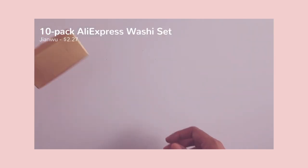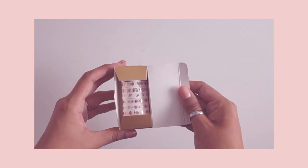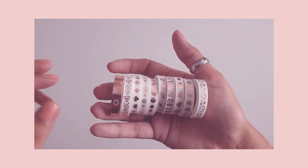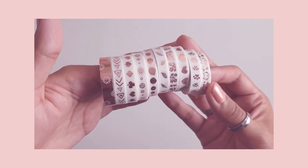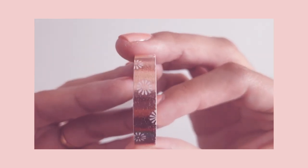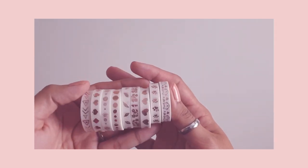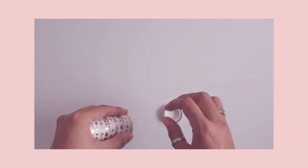I also bought a set of 10 for $2. I don't know. I mean, I thought the price was right. I like rose gold as well, and I don't really know what I'm going to use these for. So when I bought these, I didn't have a specific intention for them. But as I mentioned before, washi tape for me is so multifunctional because I can use it for anything, for decorating. I could use it for my journaling, for scrapbooking. I could use it for card making. So that's why I bought these. They have these little decorations or patterns on them. So really beautiful.